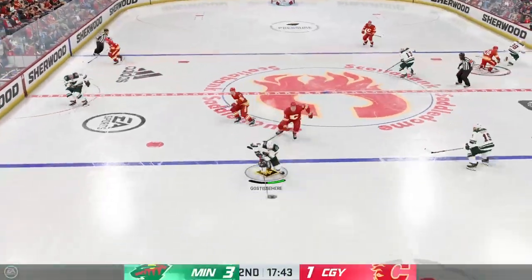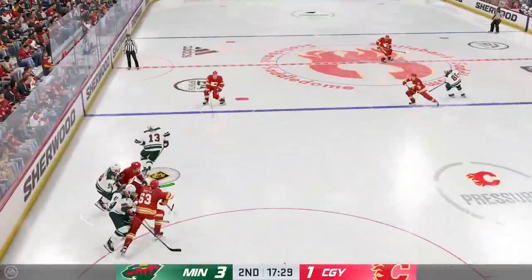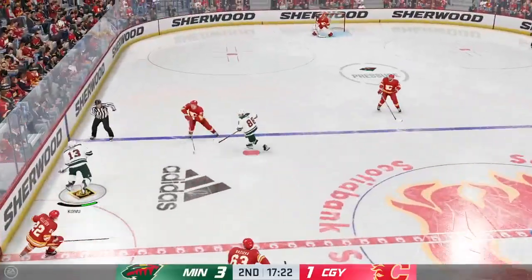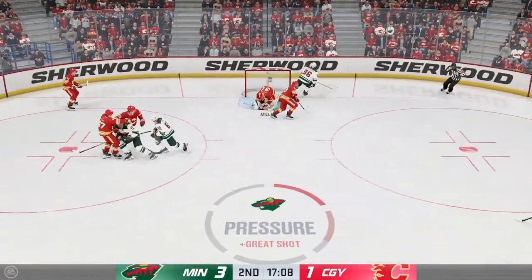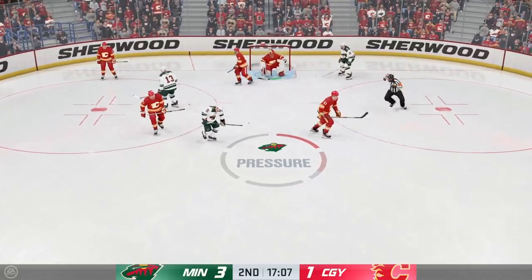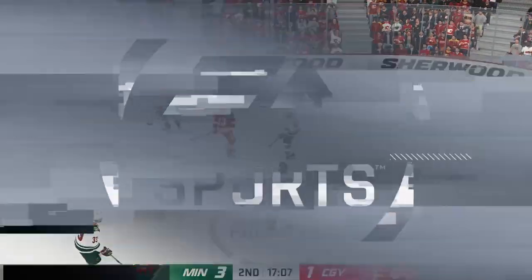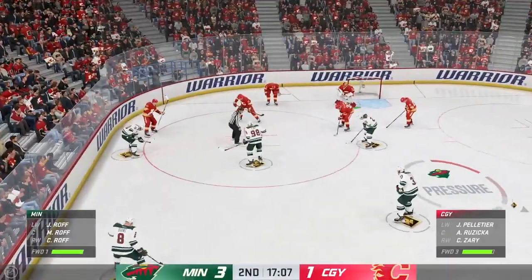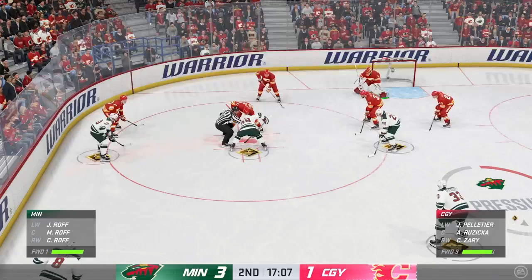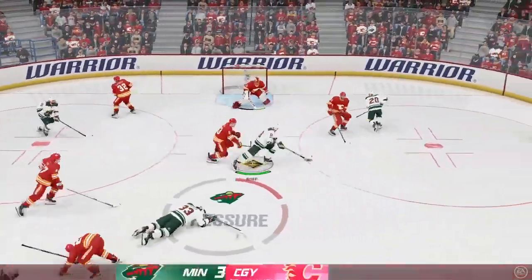Koivu's won the draw inside the neutral zone. They'll go to work offensively here. Moves the puck. Minnesota's ready to go on the attack. Quick shot! With the stop! We got a whistle as the puck's frozen. Minnesota's got the lead here early in this second period. Their offense has been clicking at all cylinders thus far. And they win the offensive zone faceoff, and here we go.